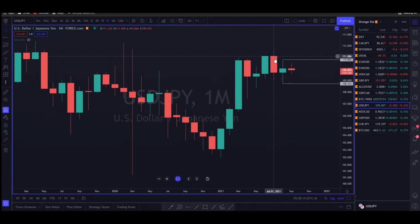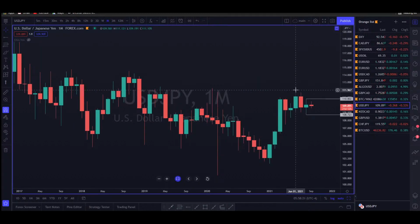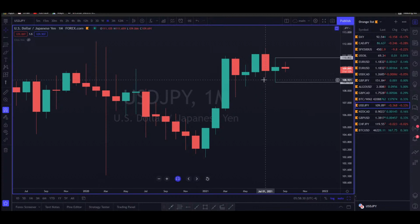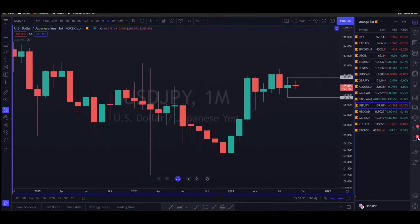Last month we had an outside month. This month we had a retest. Is this going to be the month where we see this thing drop? Possibly. Possible, right? But right now you're trading in the middle of the range. So there's nothing to do on this asset. And that's pretty much it, guys.